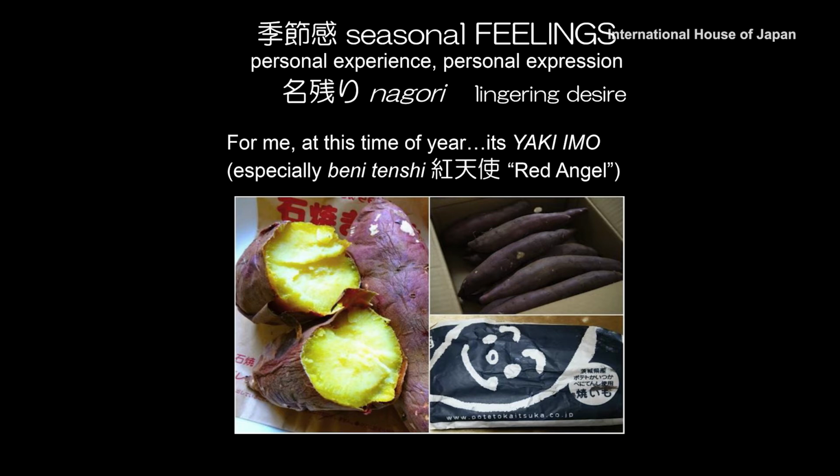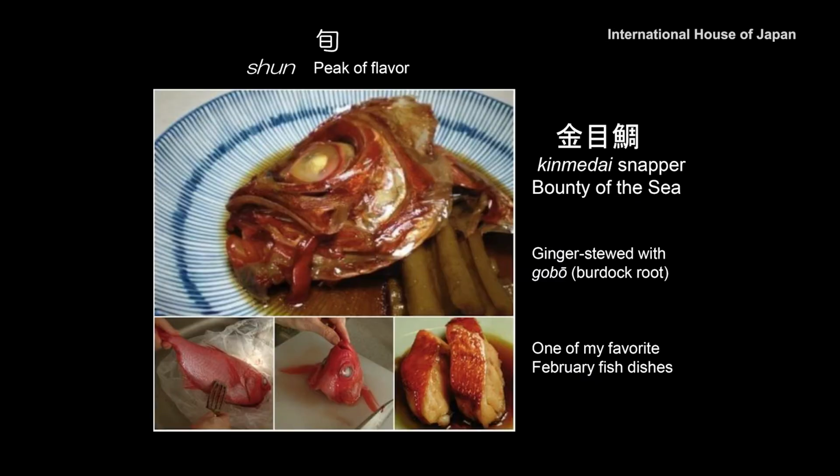Okay? So for those people who haven't yet experienced benitenshi, the red angel, variety of yakimo, go out there and find it in the next couple of days, because by March they're not going to be out there anymore. It's well worth it. Anywhere from 200 to 350 yen a piece, but they're well worth it. They're creamy, they're delicious, they're sweet, they're incredible. I love yakimo.